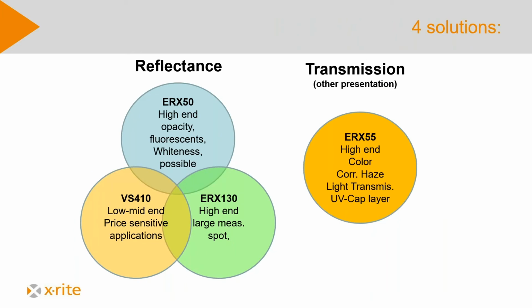We have now different platforms, I would say, to measure the color. First of all, we have to divide reflective materials and transmission materials, so transparent things. If you look at these reflectance materials, the biggest group is this ERX50 and ERX130 group. These are two instruments which have a very accurate measurement. It's the same like in the laboratory. And there is, I would call it, a mid-end solution, which is the VeriColor. It's more like a trend measurement, but therefore it's much cheaper. And if you go for transmission measurement, you have this ERX55, which is a transmission instrument. Let me give you some examples.